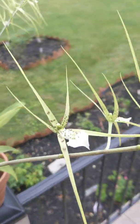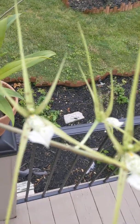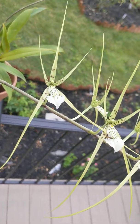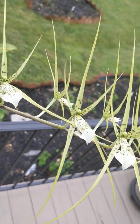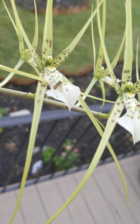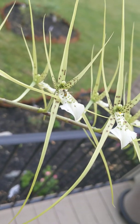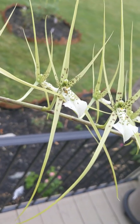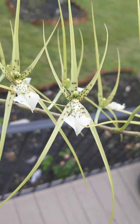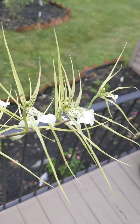Anywho, these spider orchids are supposed to be fragrant. For some reason, this is a first bloom, and I don't really have much fragrance at all. Oh, there's a bug. I'm guessing it smells something. Look at that. Oh, what do you smell? Clearly something I don't. Anywho, look at the flower, however. Isn't it cool? I quite like this guy. I do wish it was fragrant.